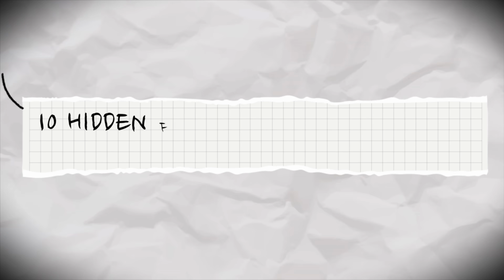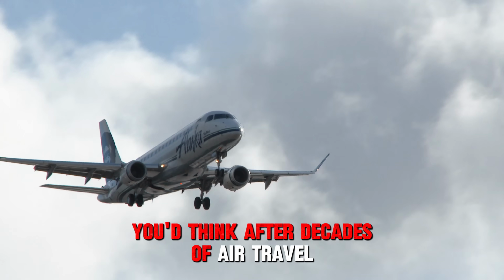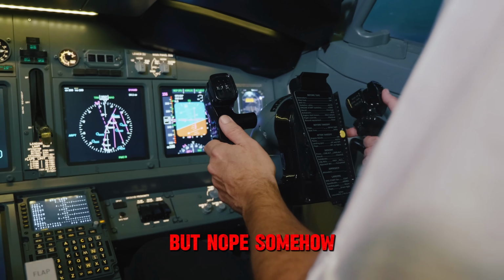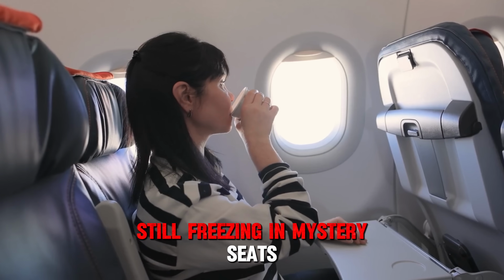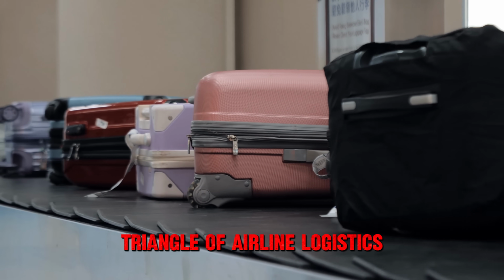10 hidden flight tips and tricks airlines are keeping quiet about on purpose. You'd think after decades of air travel, we'd all have it figured out by now. But nope. Somehow, we're still falling for overpriced airport traps. Still freezing in mystery seats. Still losing our bags to the Bermuda Triangle of airline logistics.